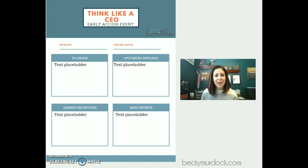So we will be able to have these early access events 4 times per year, and that is where we as consultants have the opportunity to shop the new seasonal guides and the new catalogs, which is really exciting to get new products. But what I want to challenge us to do is not just to think like a customer and not just to think like a consultant, but really that top level of how to think like a CEO and be strategic when we have these opportunities to order products early. So that's what this worksheet is for.